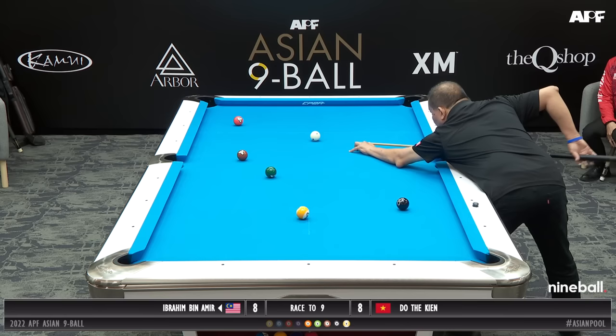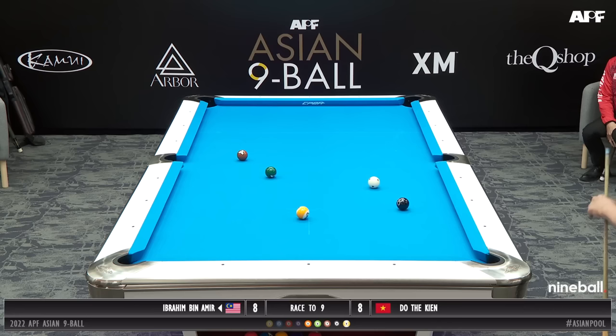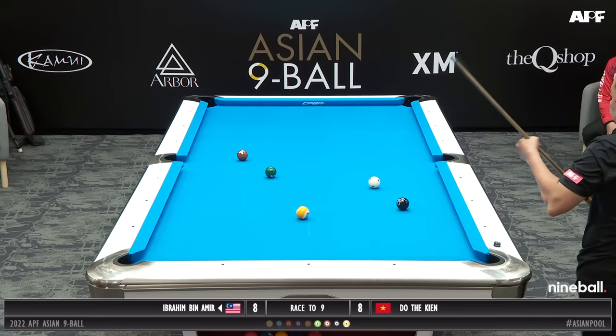Yep, just center ball, hit it hard enough to come out. Nothing fancy, put a little bit of bottom on it, came off the side pocket apparently. Now he could just stun this and take the seven. Oh, he's taking his time with every shot. He just wants to make sure it's perfect because he knows how important this rack is. Hill, can't afford to make any mistakes and give your opponent back the table.